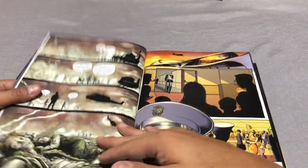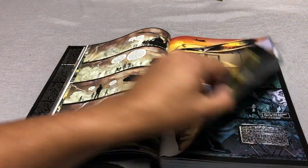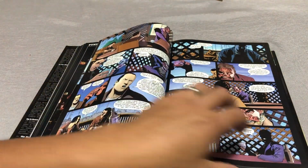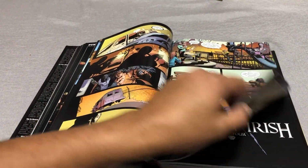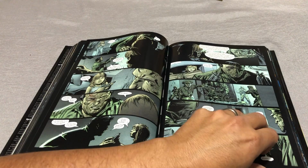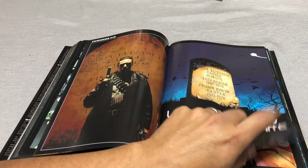So, a lot of people already have this. I still have the oversized hardcovers, and I was like, I don't need an upgrade. I'm fine with the oversized hardcovers, but there was a good deal, and this was used, so I decided to go ahead and get it. And now I have to buy Volume 2, because that's what kind of completist I am.